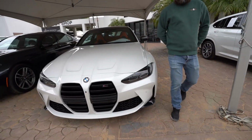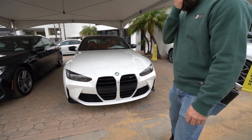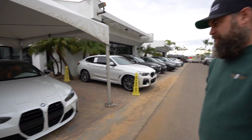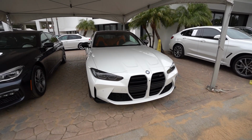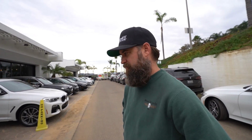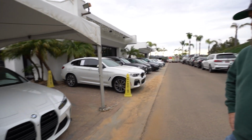It's white. The only thing, they look a lot better in person, in my opinion. But. Oh, it really does look a lot better in person. I was expecting to hate it. Is the competition grille different than the standard? I actually don't know. That's a good question. It looks like it may be.